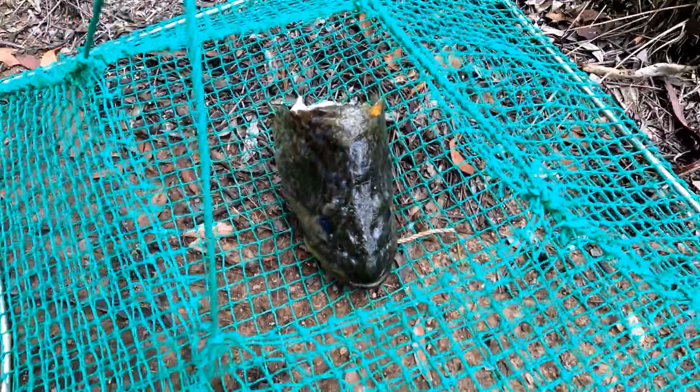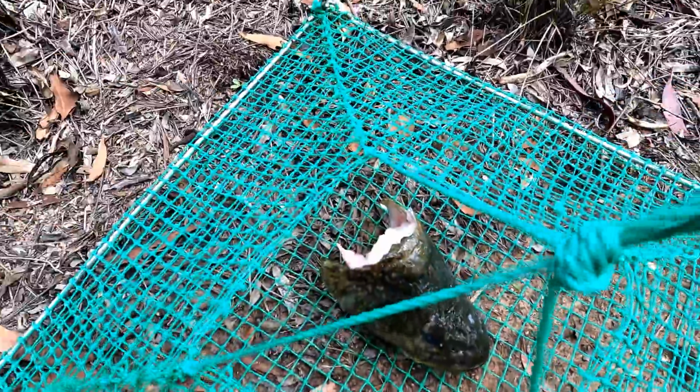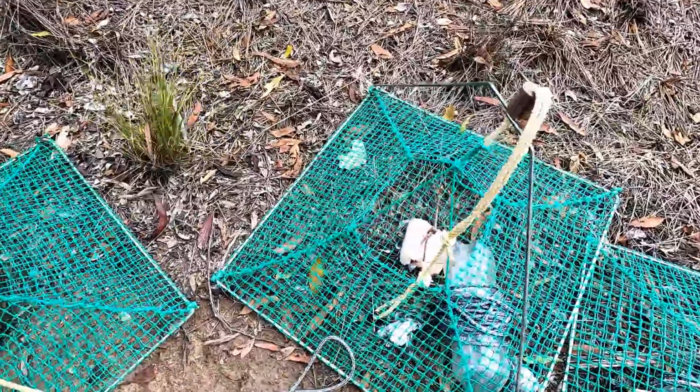There's the head in one net. The issue with the head being a bit big, I reckon the yabbies could just about walk out there. They could climb up and walk out. But then again, it's Murray cod. Who leaves Murray cod when it's not all gone? So that'll make them stay there because it tastes so good.